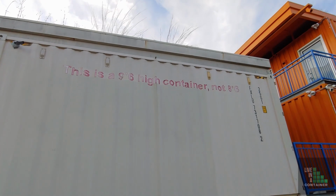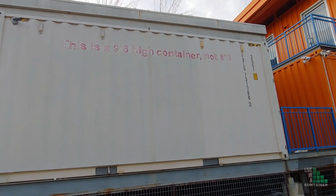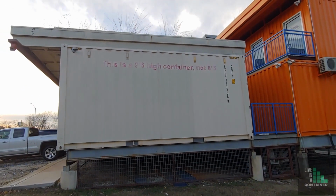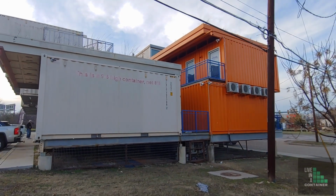It's good to know. High cubes are 9'6", as you know, and that's what you would want to use when you're building a building with shipping containers. Why did they put it there? Maybe that's what the retailer had on theirs, and they just kept it on there.